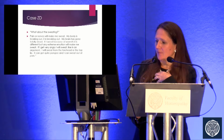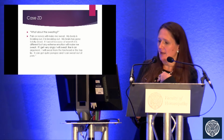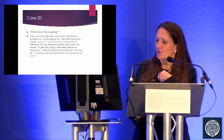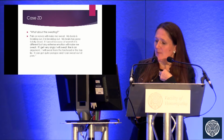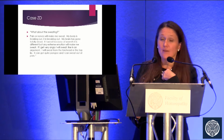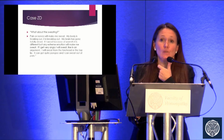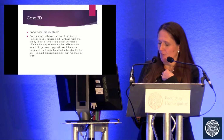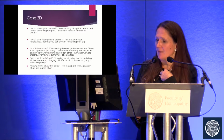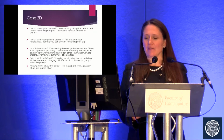What about the sweating? Pain or nerves will make me sweat. My body is freaking out, breaking out. My brain has gone totally dead. If I sweat because of a warmth, it is different, but any extreme emotion will make me sweat. If I get angry, I will sweat, like in an argument. And this sensitivity to quarrels we're going to see is key for the remedy that really helped her. And that sweat was smelly. So I kept on going and getting information out of her.